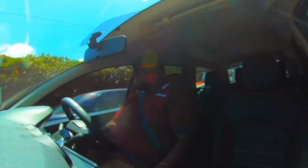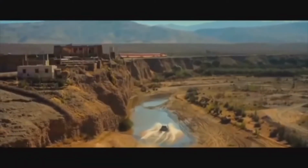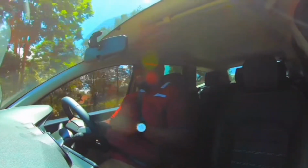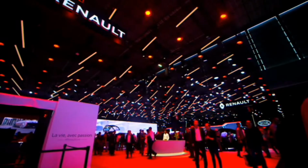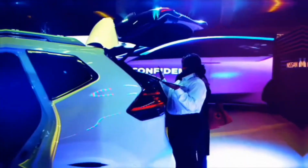Guys, it's a beautiful day out here in Nairobi, and we are sampling the brand new Renault Duster, guys. This is the third generation, and we are privileged to be the first to sample it in Kenya. This story started in Paris a few months ago when Mirigi and I went to the Paris Motorshow, and they launched this particular car for the Kenyan market.